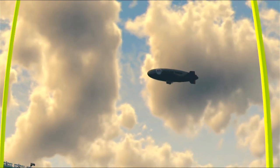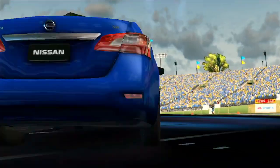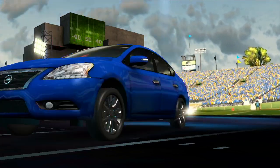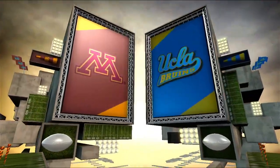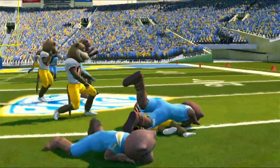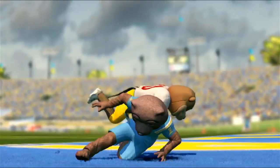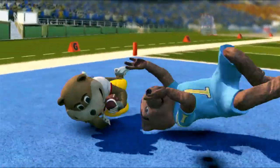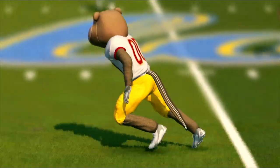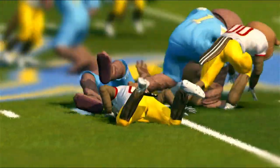Glad to have you with us in the studio for the EA Sports NCAA Football 14 Halftime Show presented by Nissan. Innovation that excites. Reese Davis and David Pollock here, completely locked in on that first half. Both teams wanted to establish a running game. Both teams were stubborn in trying to do so, and neither team was successful. Did you get the sense the defense knew what was coming? Hey, dude, first and 10 means run.